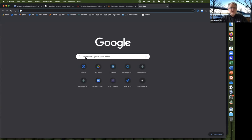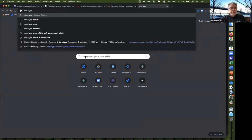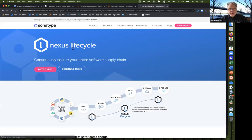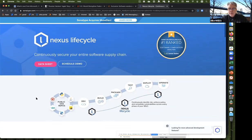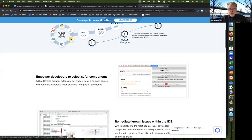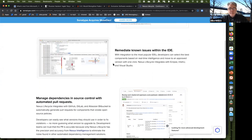And in this space, you basically have something like Sonatype. And I've talked about their software before. I'm not a shareholder of Sonatype stock, but I do like their product. And they did a recent acquisition of something called DevMuse, I think it's called, which helps automate this. But basically, they run analysis as you're building your software and before it gets released. And they have billions of packages in their Maven repository that people are using.